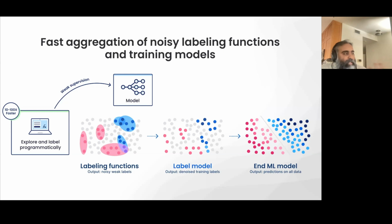But once you have these labeling functions, what Snorkel does is take these labeling functions and get some denoised labels, and then you can train an end model based on them. Note that even though these foundation models are great, they are not going to be accurate, and you actually need this kind of denoising and iteration, as we'll show in the demo.